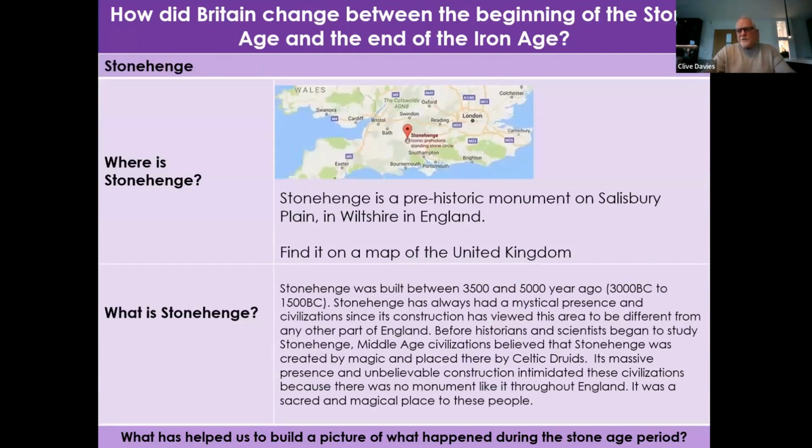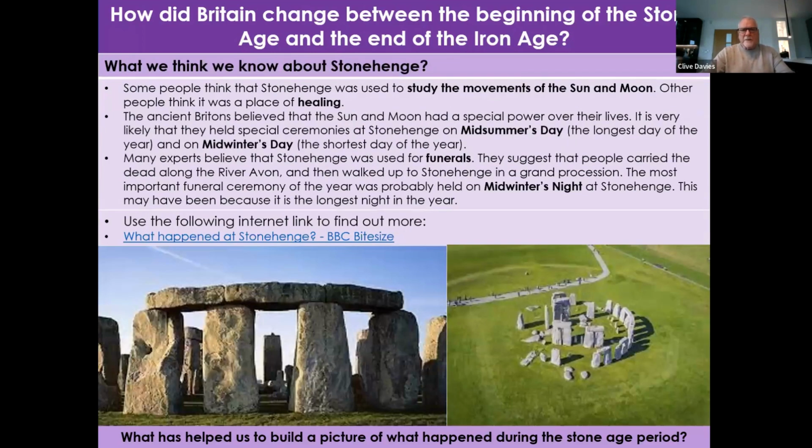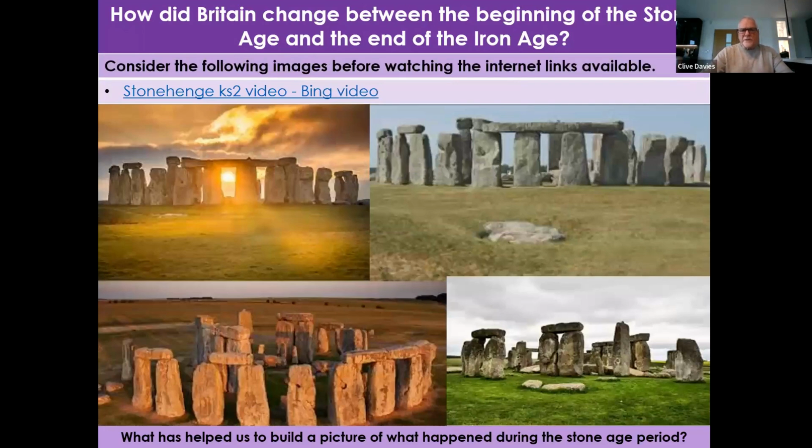We then do the same with Stonehenge, but from a slightly different angle, in as much as we try to get them to interpret why Stonehenge was important and what it was about. But we follow the same process, using an internet link and using photographs to help children gain that sort of knowledge.